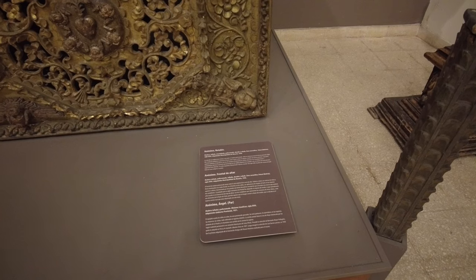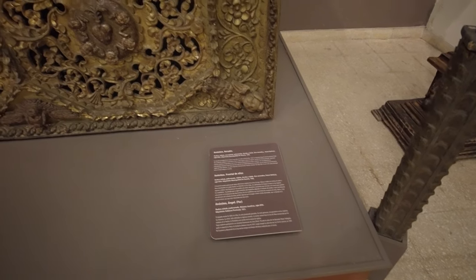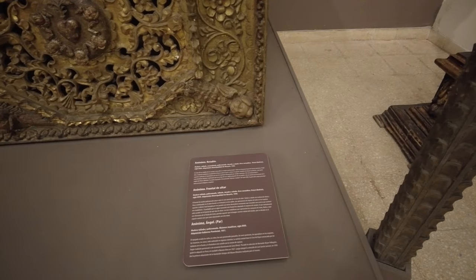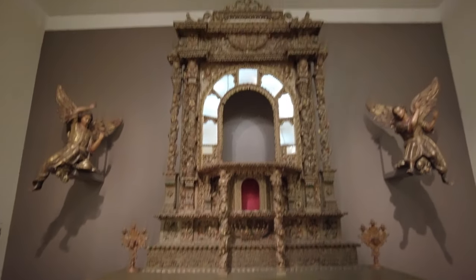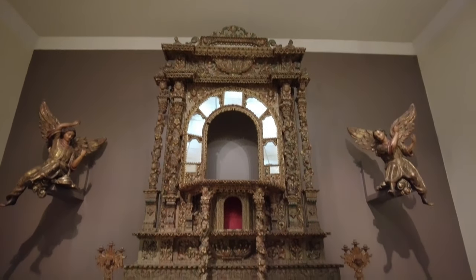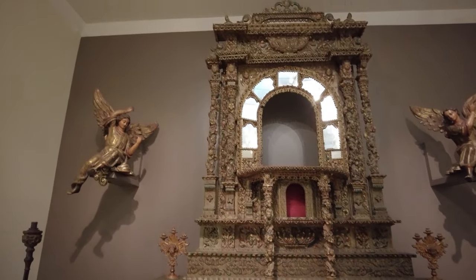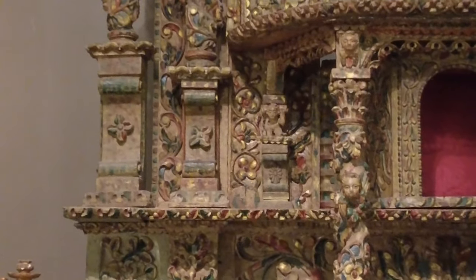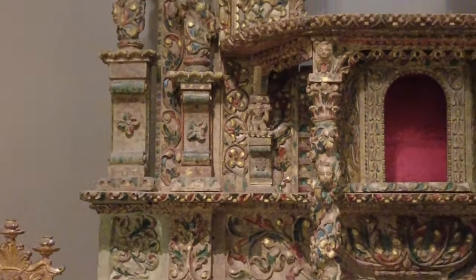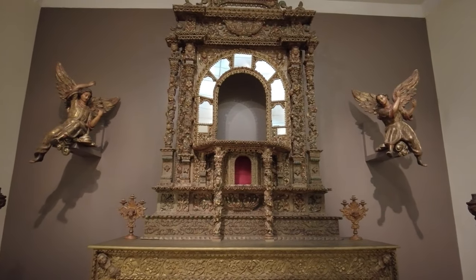Oh, well, is this from 1946? Oh, no, it was acquired in 1946. It's from the 18th century, so yeah, from the 1700s. Yeah, the carvings are just so intricate. I'll zoom in a little bit and you can just see. And we see these things all over the place, right? Rich people had them in their houses.